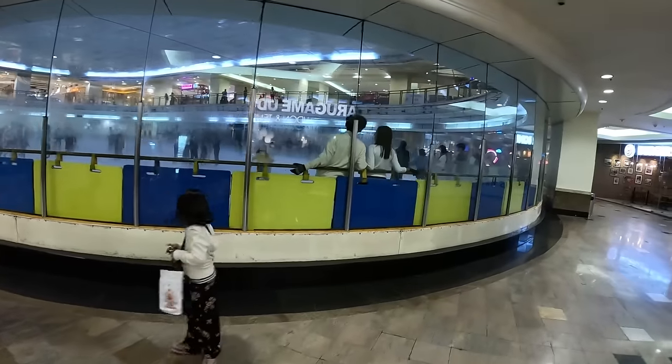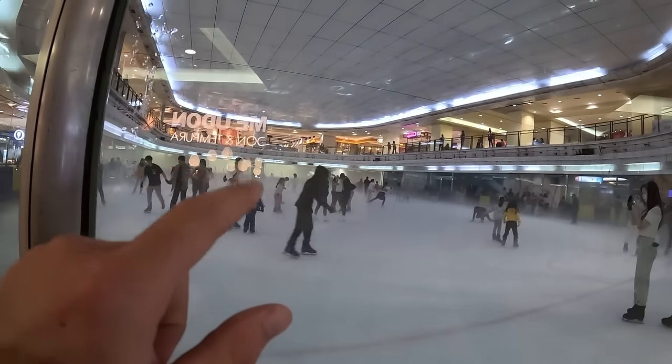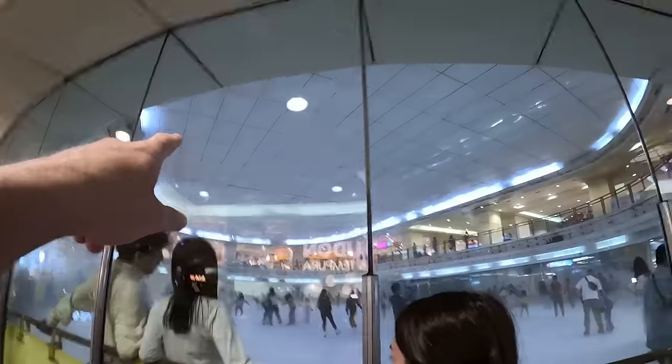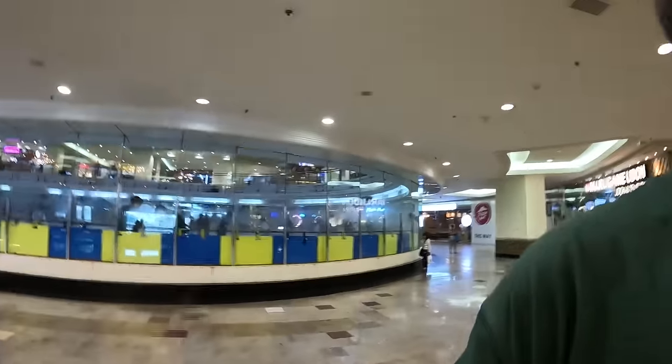Here we go. This is so cool. What on earth? This is so weird. Look at this. Here we have the ice rink. Oh my goodness, that's so strange. Should we go upstairs and have a look down? If you go upstairs, it looks like you can look down onto it. This is so weird. This is amazing. That's sick, isn't it? An ice rink in a shopping mall. Let's go see.